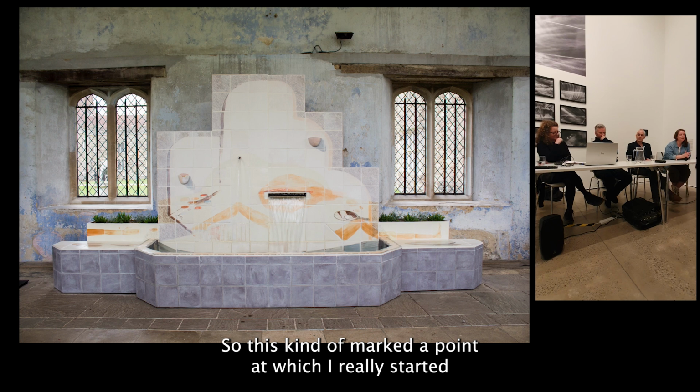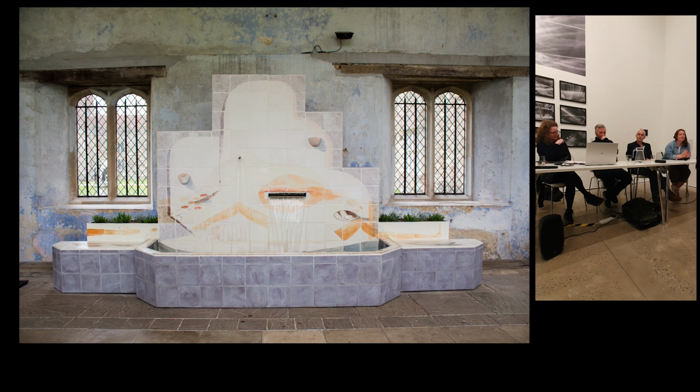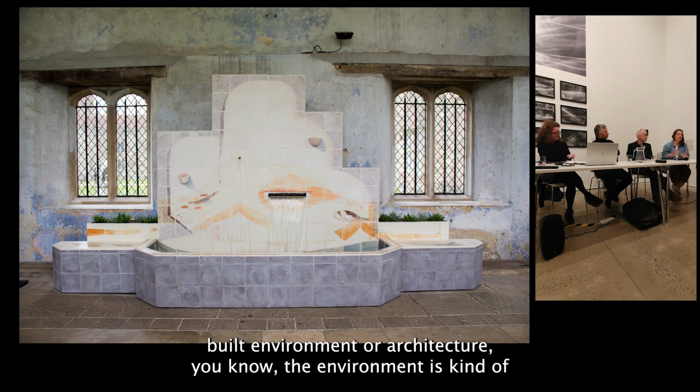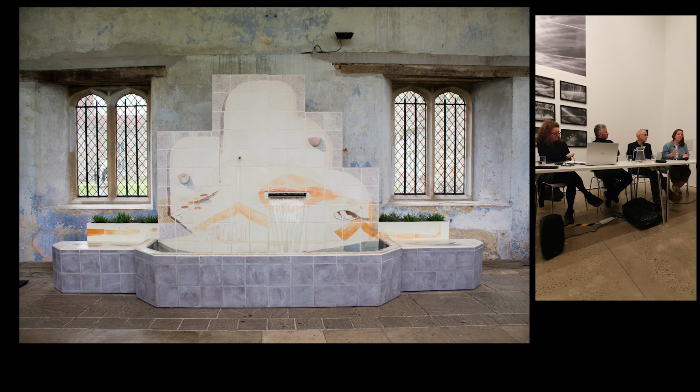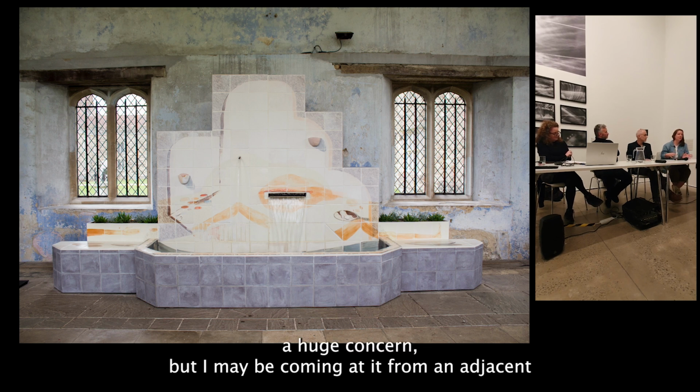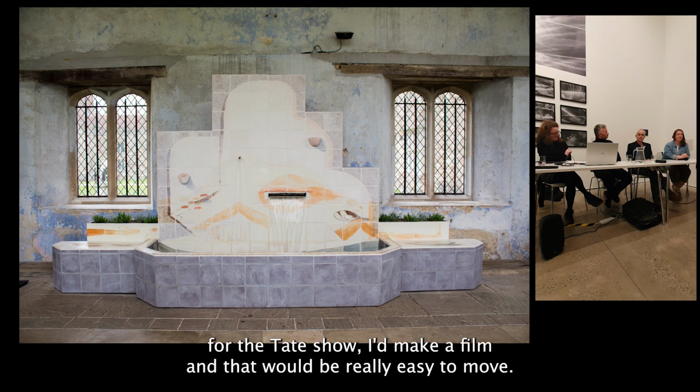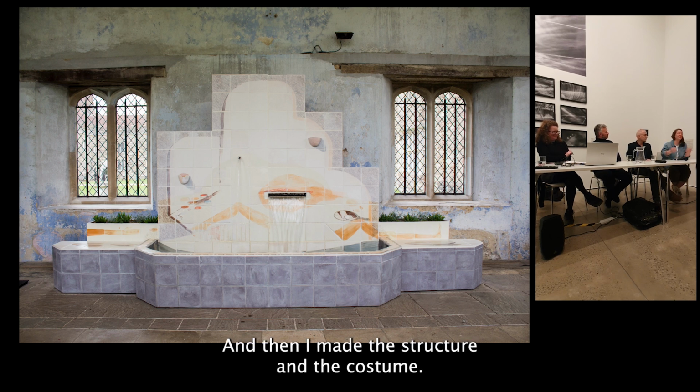So this marked a point at which I really started questioning what I was making and how I was making. And I suppose when you're working around the built environment or architecture, the environment is a huge concern, but I may be coming at it from an adjacent point of view. But yeah, so thinking of the Tate show, I'd make a film, and that would be really easy to move. And then I made the structure and the costumes.